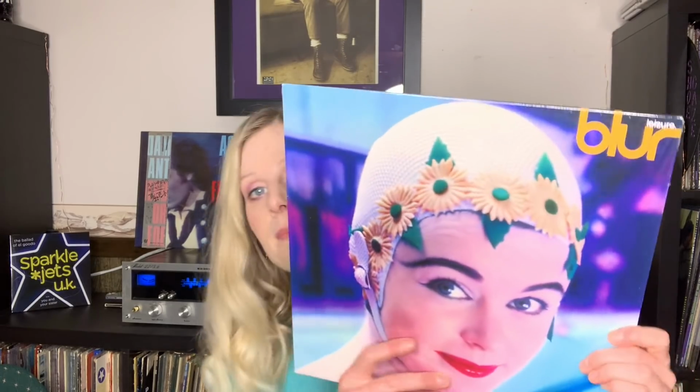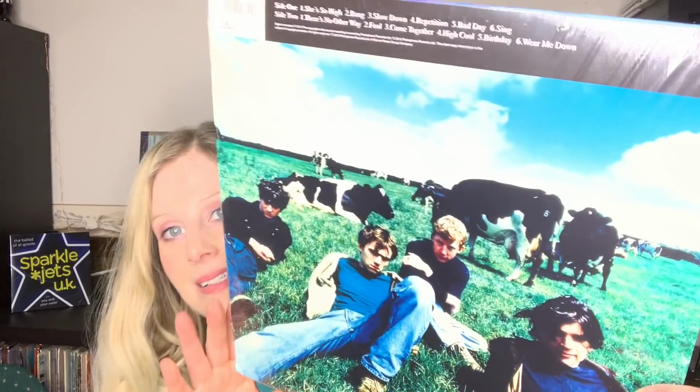Okay, let's transition into a couple of Britpop releases. I picked up Blur's debut album called Leisure, or if you're British, I guess you would pronounce it Leisure. But yeah, this is a recent reissue. It's not an original.